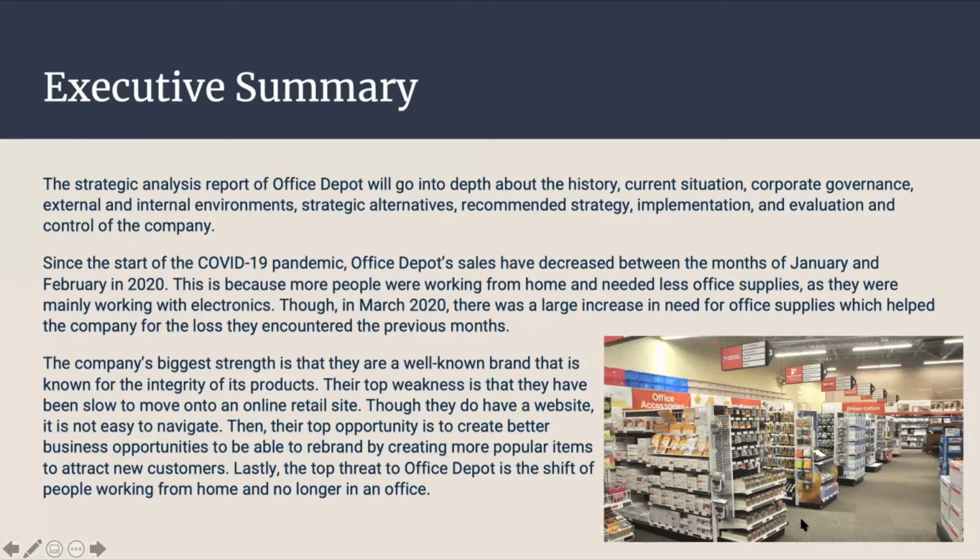Since the start of the COVID-19 pandemic, Office Depot's sales decreased between the months of January and February in 2020. This is because more people were working from home and needed fewer office supplies as they were mainly working with electronics. Though in March 2020, there was a huge increase in need for office supplies, which helped the company recover from the loss they encountered in previous months.